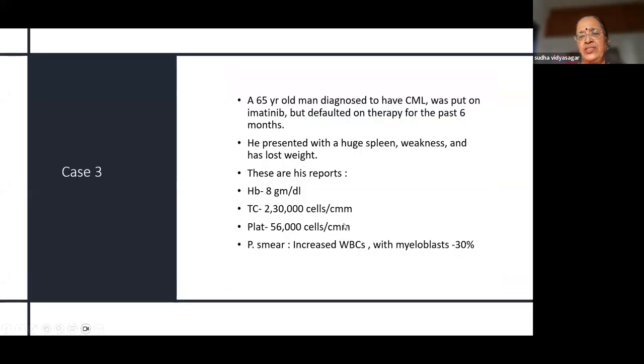So there's a CML patient. Six months imatinib, defaulted. Many of our patients will default. Then comes back with a huge spleen. Remember, when you put the imatinib, the spleen will simply shrink back. It will go back into the costal margin. But this person has a big spleen and it came back because it's a defaulter, and then the hemoglobin dropped, the platelet dropped, the count went up, and there are myeloblasts. So obviously, this is a blast crisis.